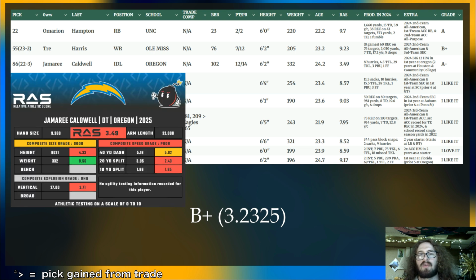A 6'2", 332-pound interior lineman, going to be 24 during his rookie season. A 3.49 RAS, didn't test very well. That's not why you're drafting him, man.